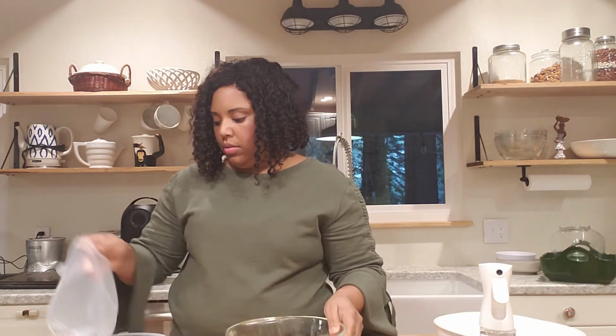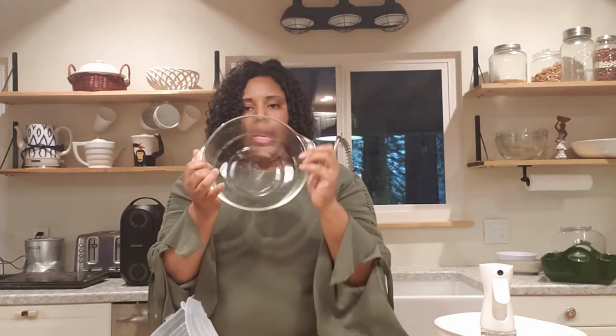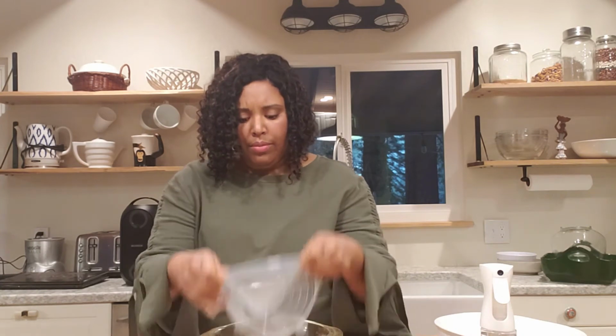And I also have this one. Let's do a circle one. This one has these awkward handles, so I don't have a lid for this at all. And if I use foil, I have to put it over the handles and it gets awkward. Plus I don't really like to use foil.